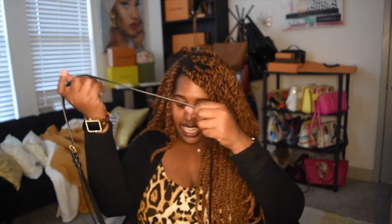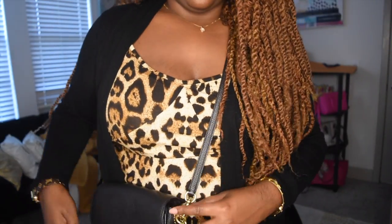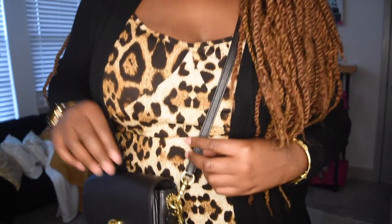I love this. And I like that these are curvy girl friendly, because I should be wearing my little body. See, and it just lays right there, and I just love it. Can y'all see?